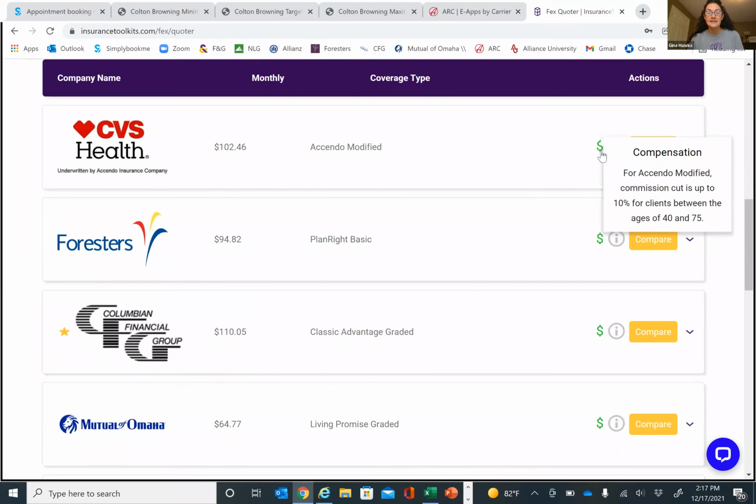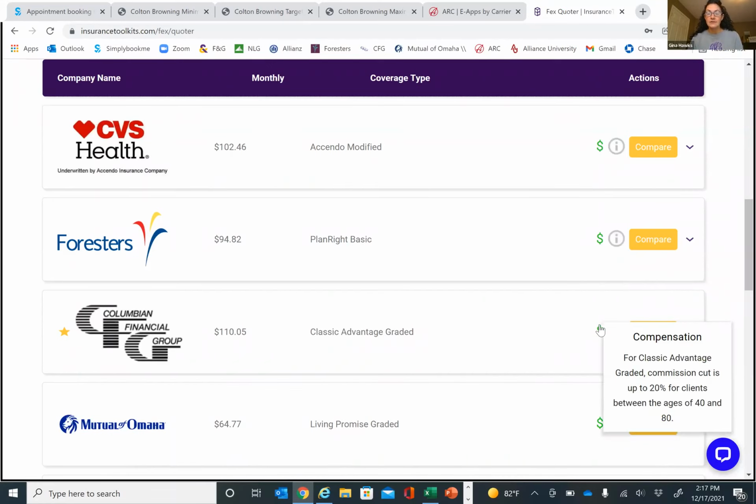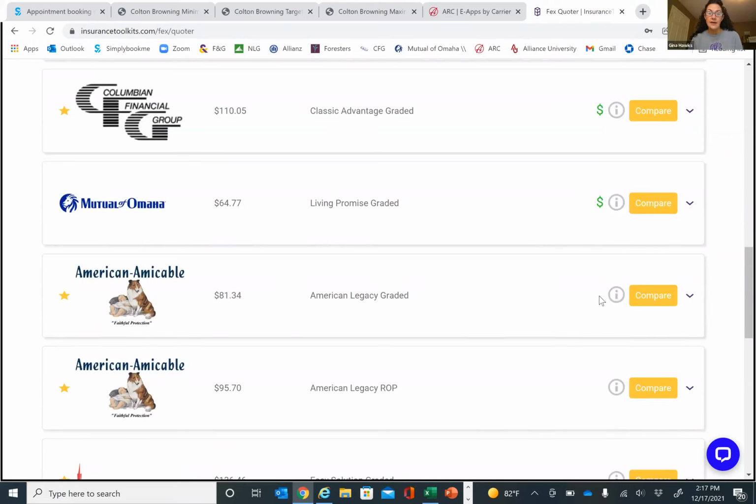So here's a really cool thing, this dollar sign. It's going to tell you if there's a commission cut because of something that you put in. Because they're qualifying for a graded with CVS, that is they call it modified, there's a commission cut because it's not level. Same thing with Foresters, and same thing with CFG. So it's going to tell you. Now you'll see American Amicable, there's no dollar sign there. So that means they're not doing a commission cut for a graded policy. So you know that.